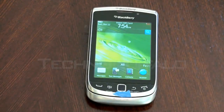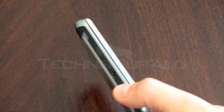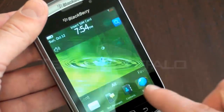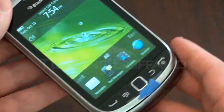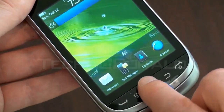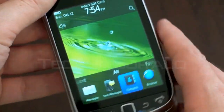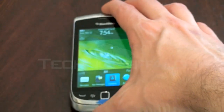So from a mere aesthetic standpoint, the Torch 2 looks almost identical to the Torch 1. It's got the same 3.2-inch diagonal screen. It's got the same 4 buttons across the bottom. You've got the optical trackpad, which can be selected, so it's actually a 5-way navigation. However, the big differences here are really under the hood.